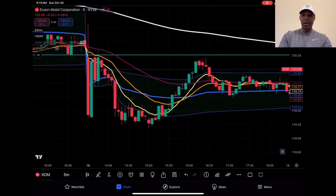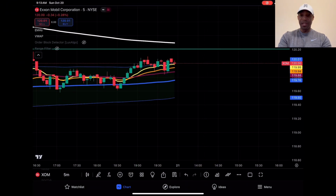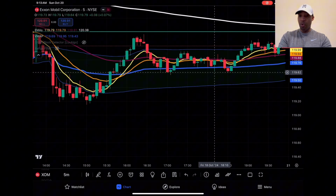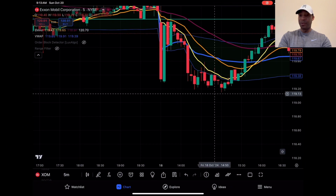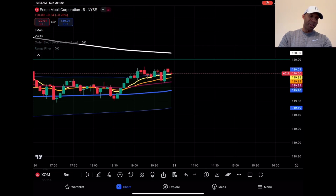If you are a bear, what you want to see is this shelf level right here at 119.85 get taken out. They can take out that. You got these bottoms right here at 119.60. They break through that, your next level down is going to be this stuff right here at 119.10. They break through that, you're coming down. They're going to start taking this thing back down.